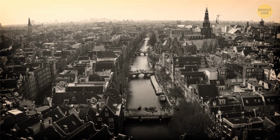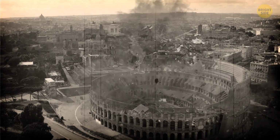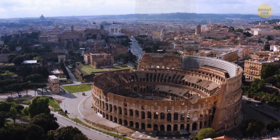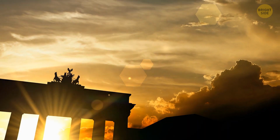There was not much extra room for construction, and no one wanted to take down the Colosseum and put up some fancy skyscraper instead. This is history, and Europe likes to preserve history. There was no practical reason for changing things.